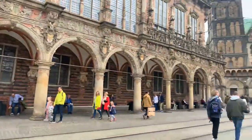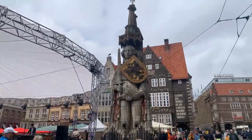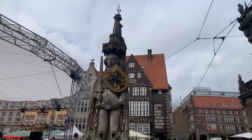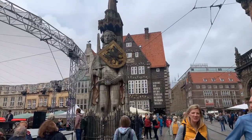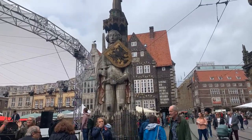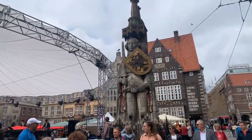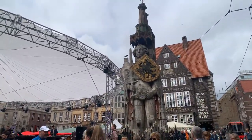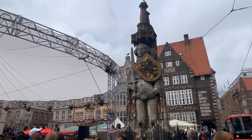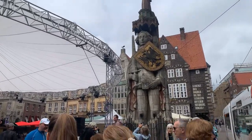So, what is the Bremer Roland? I'll tell you a little bit more about the Bremer Roland. The Roland of Bremen. This statue just stands here in the middle of the marketplace. And the Bremer Roland symbolizes the freedom and the wish and the attitude of freedom of the Bremen citizen. As I told you already before, the Bremen citizens are very proud of being a Bremen citizen and of their federal state, of their small city. And in history, they always wanted to be free and independent. And the Bremen Roland is symbolizing this spirit of freedom. And he has a sword in his right hand.